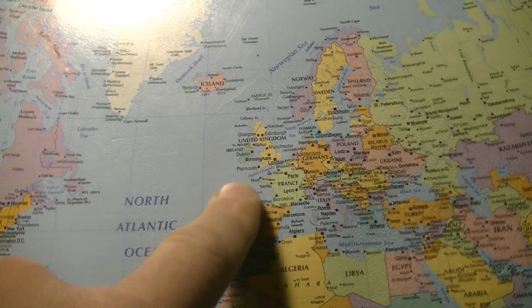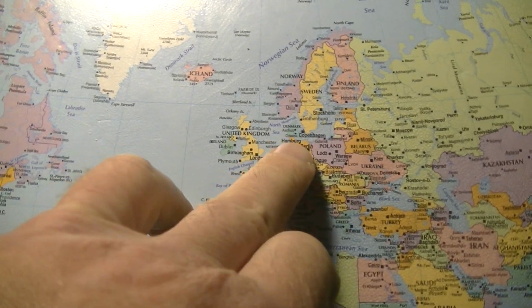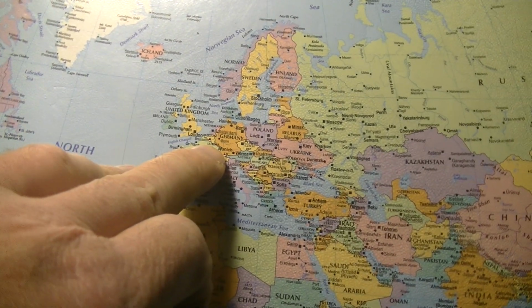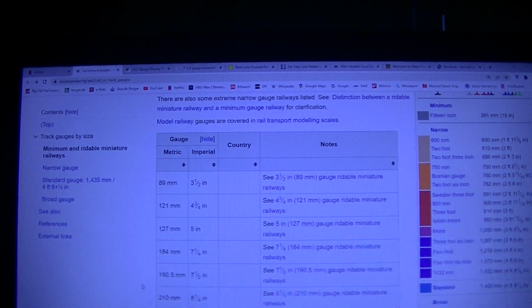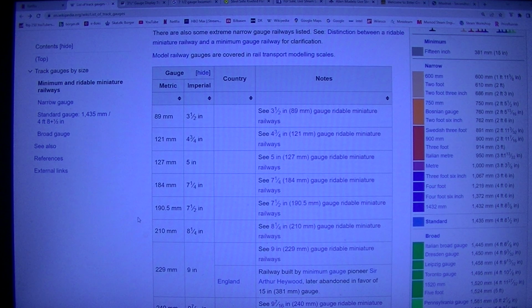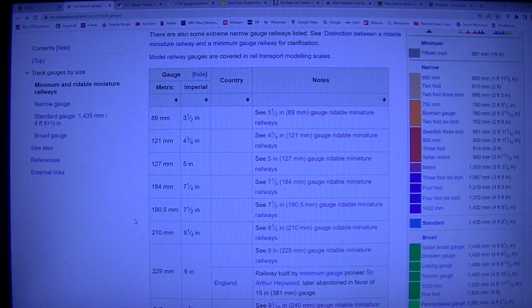But they have 7.25 gauge. They have it in the United Kingdom, and 5 and 3.5. I think the most common there is the 5 gauge. They have two kinds of tracks on the same tracks, like 5 and 7.25. So I was looking, but that's just recording something for fun, because I'm not prepared for this, and I should not do this now because I'm sleepy, but I'm fine because I'm not drinking alcohol or anything anymore.